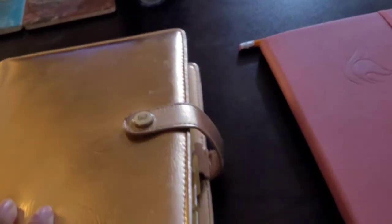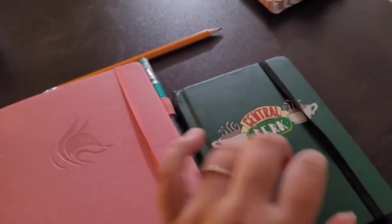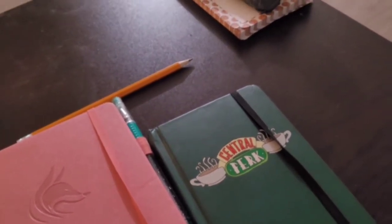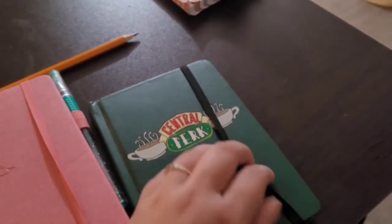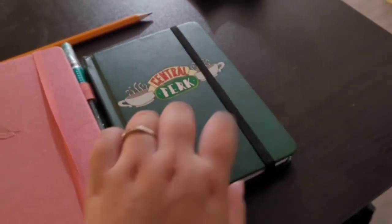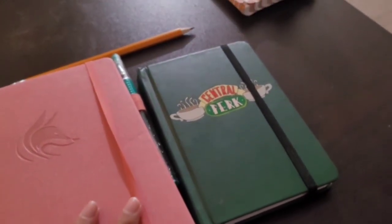So here is my YouTube planner, my budget book, and my personal planner. I normally keep these in my backpack, just in case of last minute appointments or whatever. So I keep them in my backpack always. It's rare that I keep them out. I just normally keep them in the closet. I normally put them in my backpack, or anything that I'm carrying.